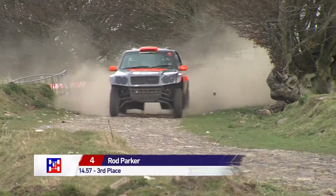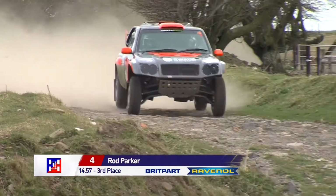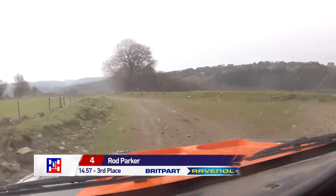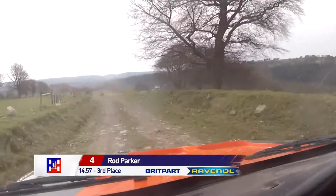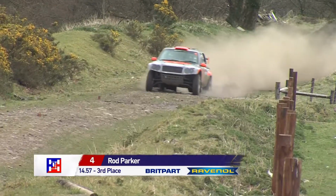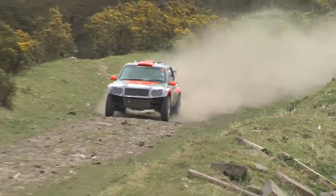Second place after the opening run of the event was Rod Parker in the Milner R5. Rod says that the Ebbw Vale course is his favourite on the calendar, and he proved that with his early pace. However, Run 2 did not go quite to plan. He lost a big chunk of time and fell back outside the top 2 outright.